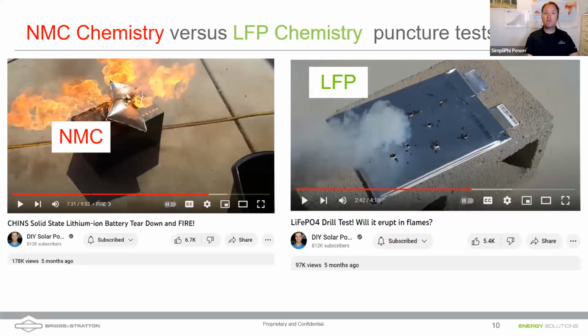Thank you, Nathan. This was a great visual example of what the differences between these chemistries really look like. Will Prowse, whom a lot of you have probably heard about, has a great YouTube channel. What you're seeing here on the left is essentially a cobalt-based battery shooting flames out of it. And on the right, you can see where Will Prowse has had to drill that LFP pouch cell multiple times, and all you're really seeing is some venting of gases.